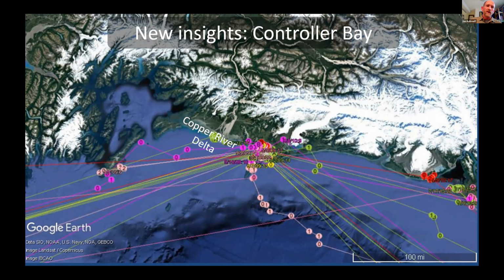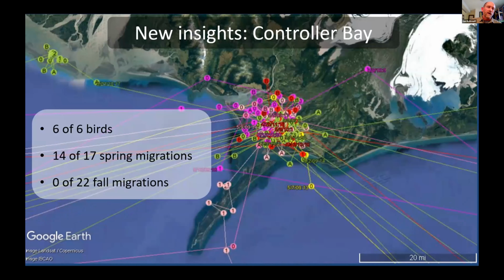And there were so many birds on the Copper River Delta proper that the use of the Controller Bay region was unknown for marbled godwits until this radio tracking happened. And what we found, we only tagged about 10 birds, and we tracked 6 of those birds on spring migrations, and all 6 of those birds visited Controller Bay. And we tracked birds on repeat migrations. So these birds made repeated movements across many, many years.